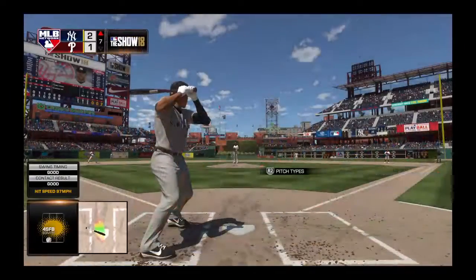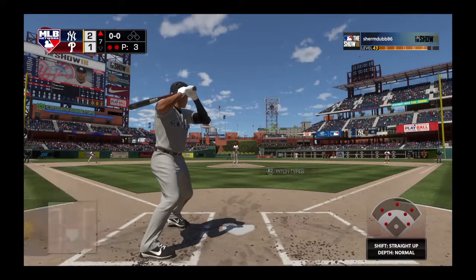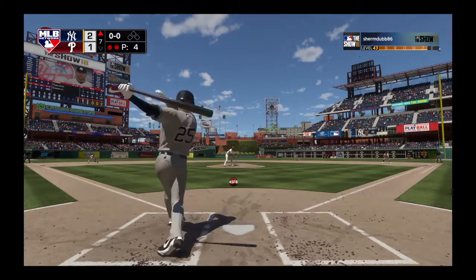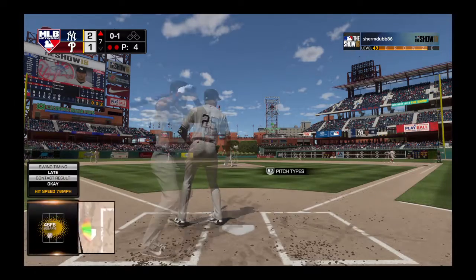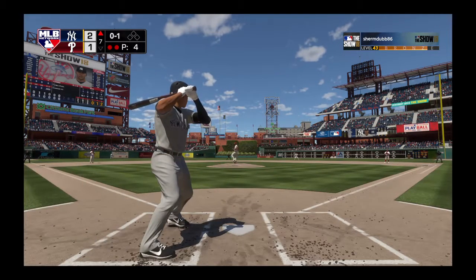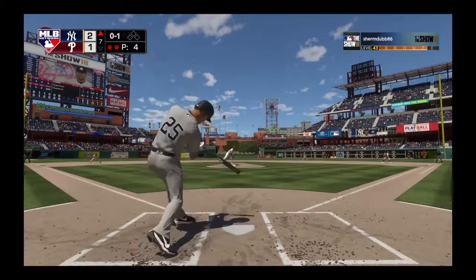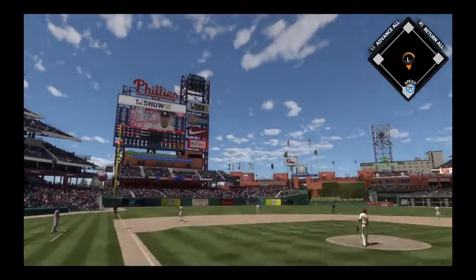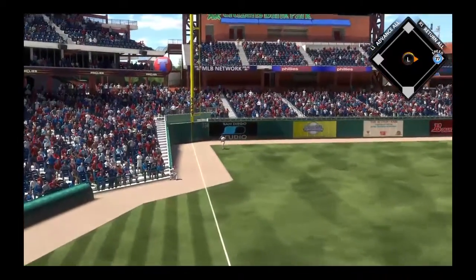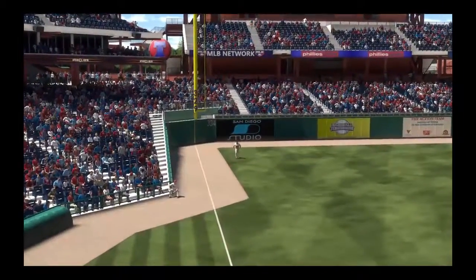Digging in now for the Yankees, number 25. It's been an 0 for 2 effort for him to this point. 0-1 the count. We're in the 7th inning now. The pitcher's duel, 2-1 our score. Hit in the air down the left field line. Hoskins waits on it. And the inning is over.